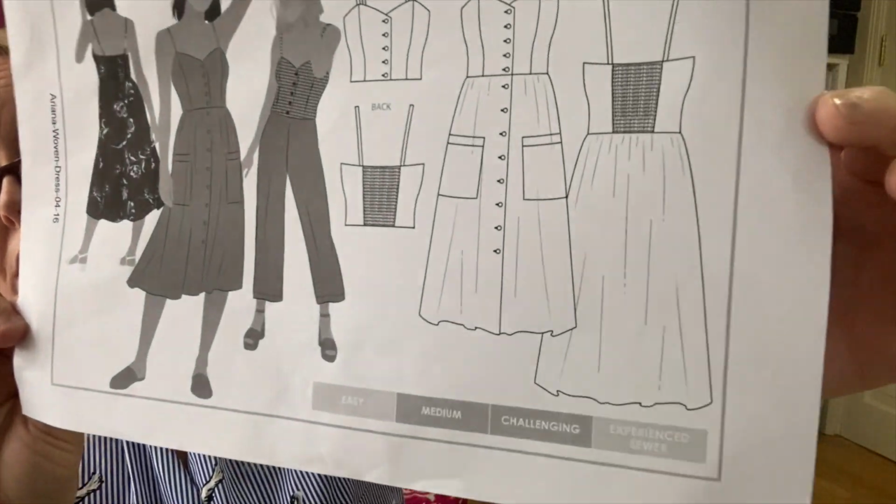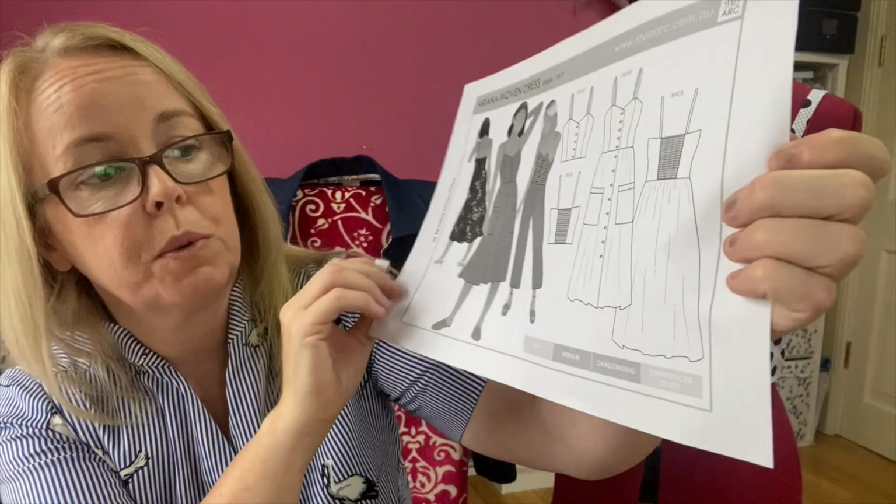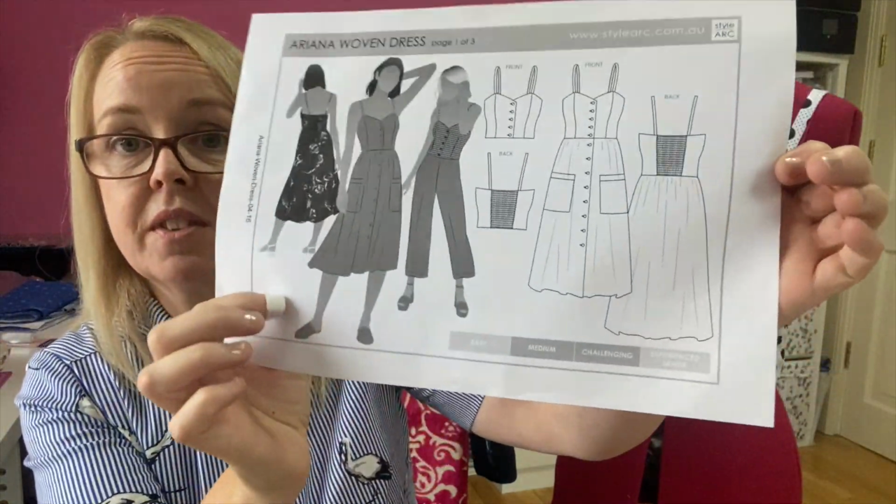The StyleArc patterns come with a gauge of how easy they are to follow. This one says it's a medium to challenging make. I would say it's a medium make. The only challenging part is that the instructions aren't very clear. Generally I scan instructions anyway, and I've been sewing so long that I make it up as I go along, or if there's some detail in a pattern, like draping or pleating, I will read that and follow it. But most of the time I go my own way. So I'm okay with the StyleArc patterns, but if you are somebody who likes to have their hand held through every detail, yeah, I probably wouldn't recommend them to you.